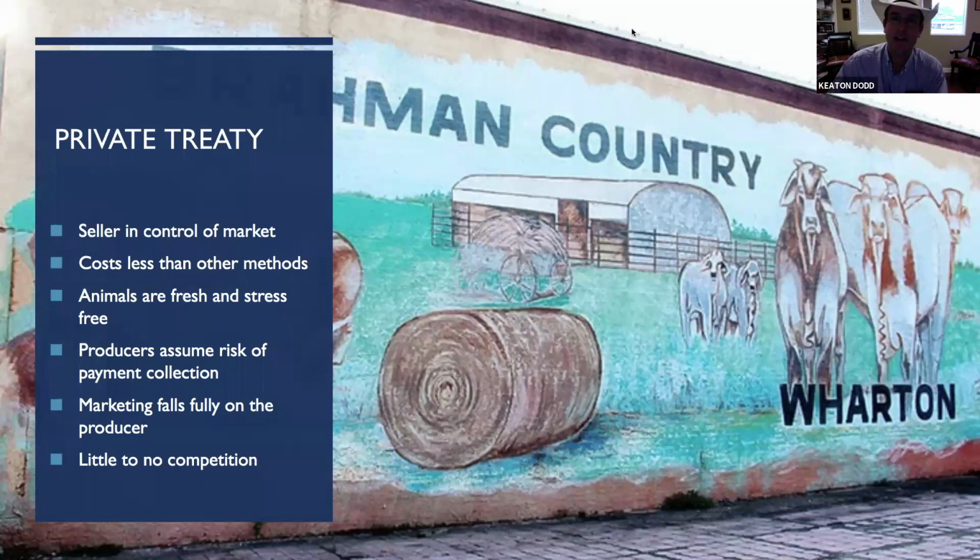Producer inherits the risk of having to collect payment. Okay, and so when you sell them online, that's somebody else's job. When you sell them private treaty, you have to collect payment. Okay, and you have to do all the marketing, and there's a lot less competition that way.